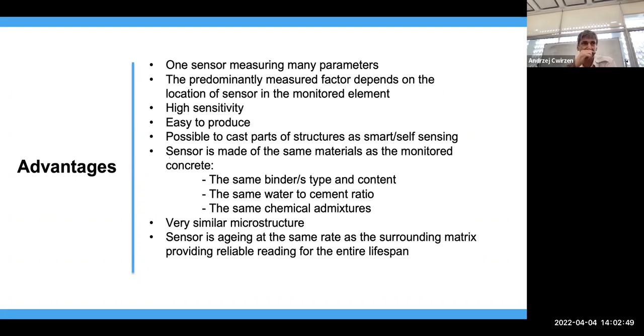At the moment, we have an upscaling project where we'll be installing those sensors in the spring in Sweden in two concrete bridges, in parallel to other reference systems, and we'll see how it works. The idea is to calibrate those sensors before installing, and then monitor the system for a couple of years, over several seasons of the year, and see how the parameters behave.